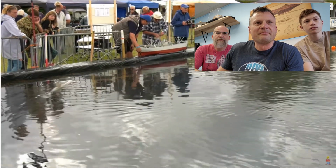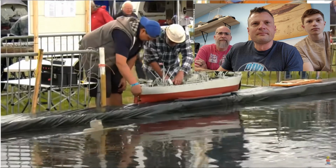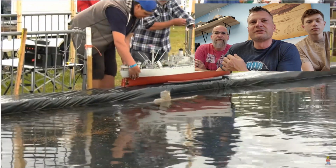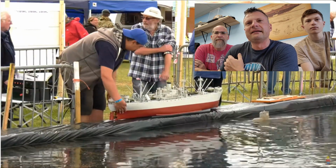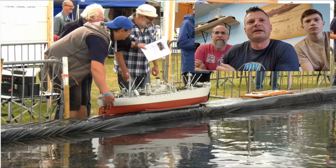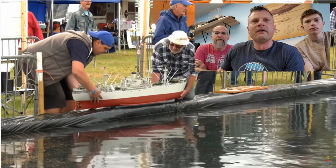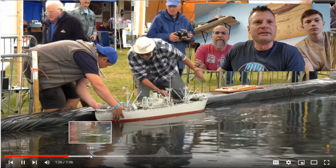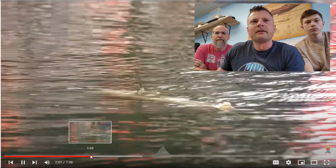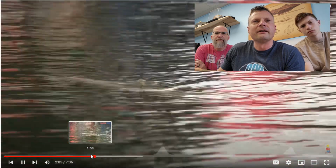So you notice that that boat's heeling over to the port there. At those low speeds, it really shouldn't be doing that. You should have a little bit more static stability than that in an ideal situation. So more weight in the keel and more foam up top here. But I was more interested in, that looks like maybe a Type 7 going right there.